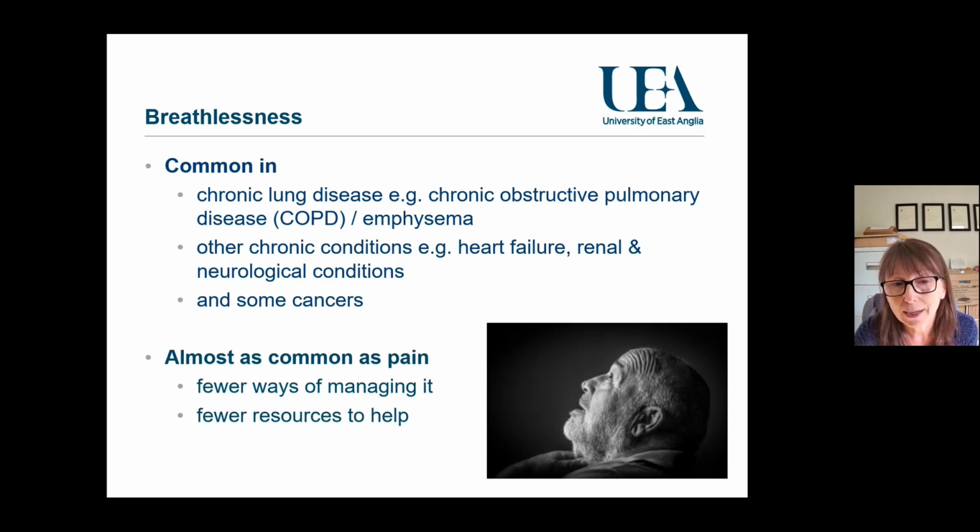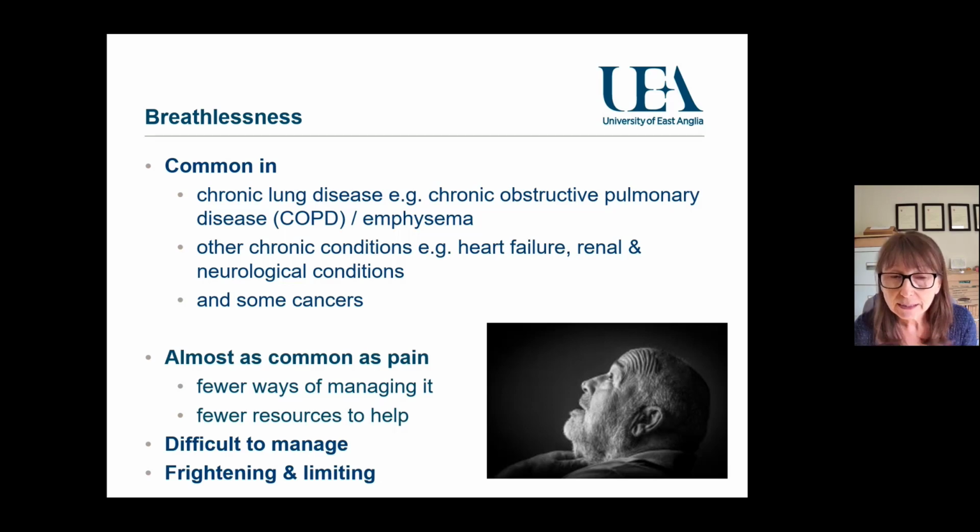It's a symptom that's almost as common as pain, but we hear less about it, and that's partly because there are fewer ways for us to manage it as healthcare professionals, and there are fewer resources to help patients and families that are living with the symptom of breathlessness, but also because people who experience breathlessness often become quite invisible. They can be hidden because they're remaining at home and unable to get out and about. So it's a difficult symptom to manage, and it's also quite a frightening symptom and a limiting symptom. It's difficult, frightening, and limiting for patients. It's also difficult, frightening, and limiting for some healthcare professionals, but it's difficult, frightening, and limiting for family carers as well, and that's the focus of this presentation today.